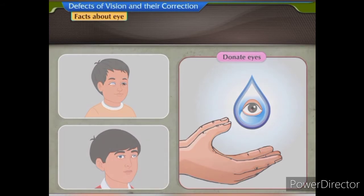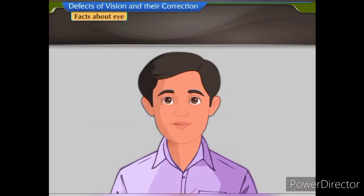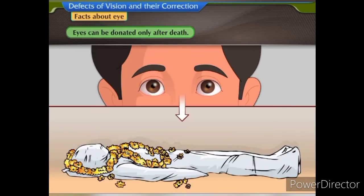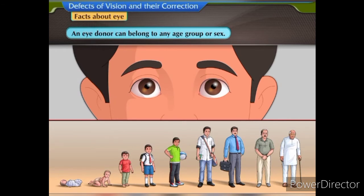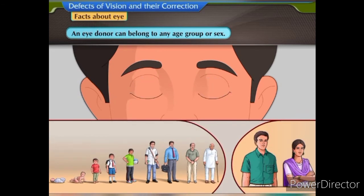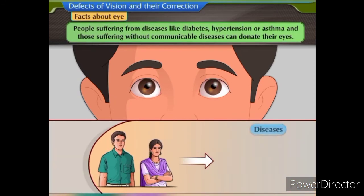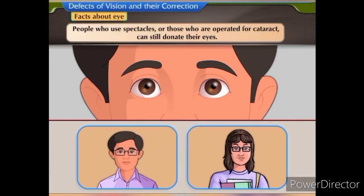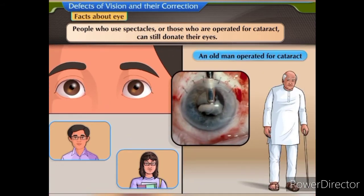Let us know some facts about eye donation. Eyes can be donated only after death. An eye donor can belong to any age group or sex. People suffering from diseases like diabetes, hypertension or asthma, and those suffering from non-communicable diseases can donate their eyes. Even people who use spectacles or those who are operated for cataract can still donate their eyes.